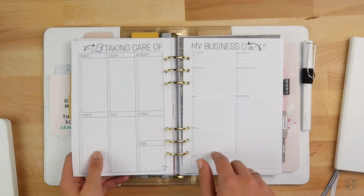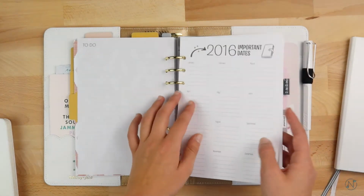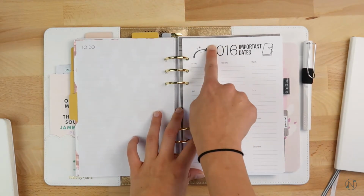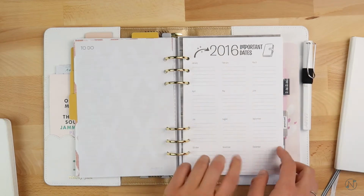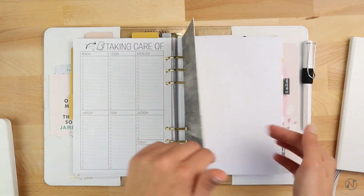I believe these are available in her print and snip shop, I'm pretty sure. And I know this says 2016. I'm planning on just jimmy rigging this with a little sticker that says 2017 because I don't want to waste it. Okay. Then we have my personal section.